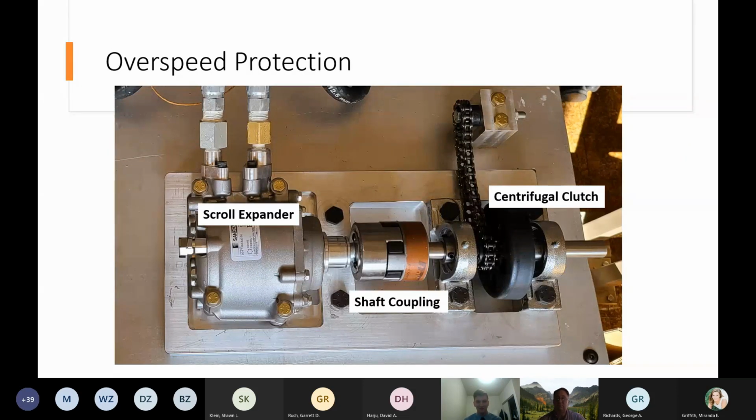And his mic's on. Given that the initial tests on the ORC system would be conducted with no load on the expander, we had concerns about the scroll spinning up to unsafe levels and presenting a hazard to the operator. To address this issue, we designed the assembly shown here.